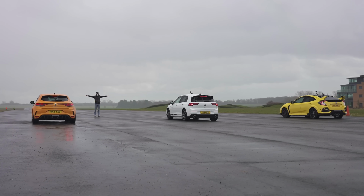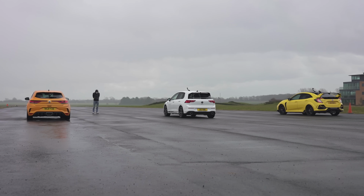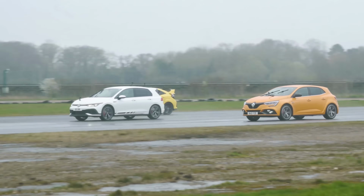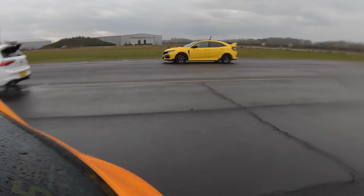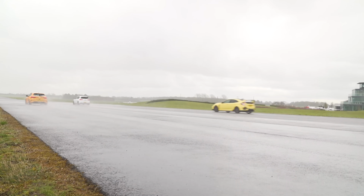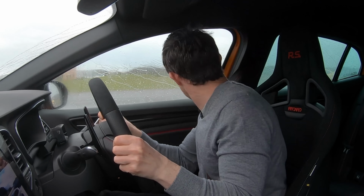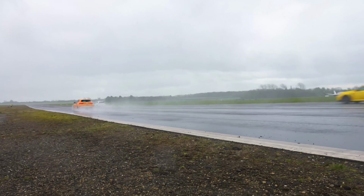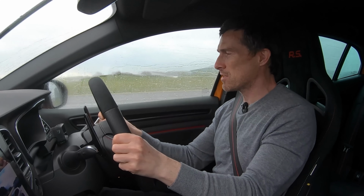Shall we try another one? 3, 2, 1. A good getaway. The Civic did better that time. Oh, I'm all over the place. Oh, he's dropped that Civic. That Golf just buggers off.